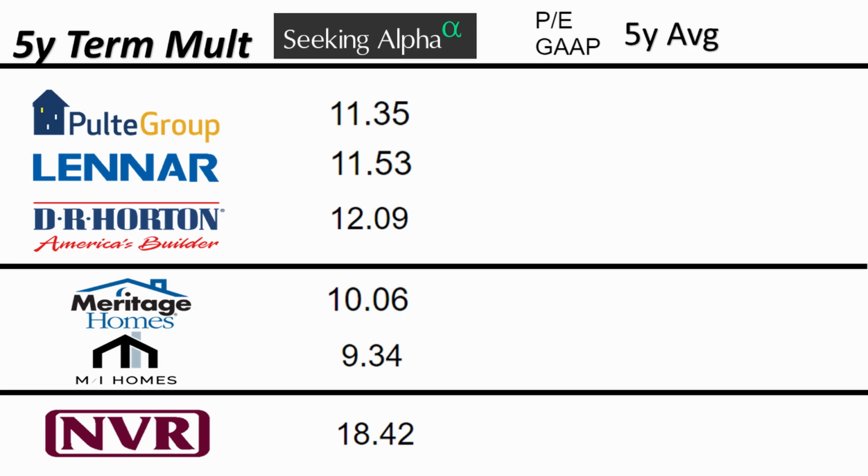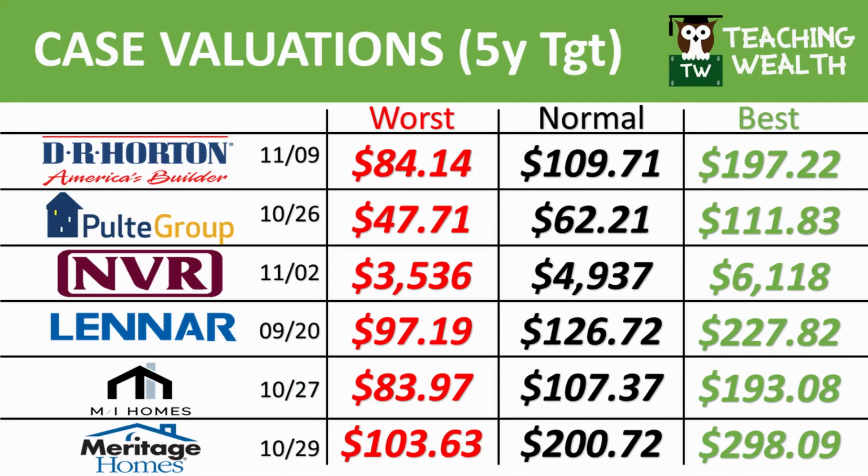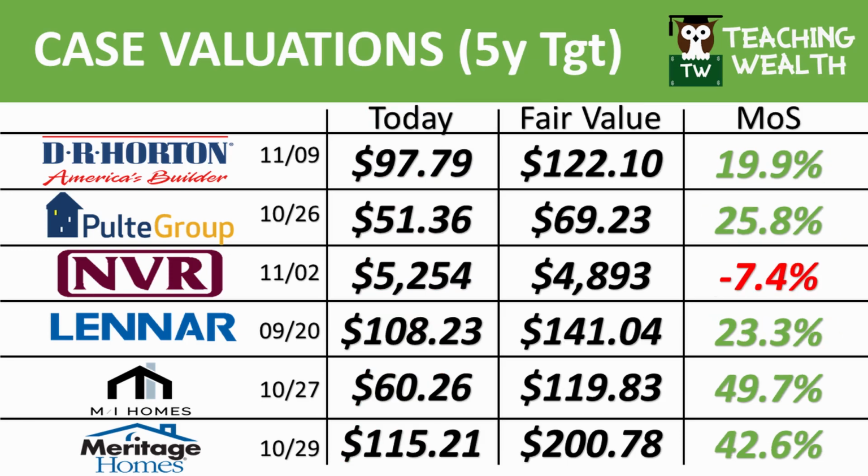And to keep things simple, I'll use a 10% discount rate across all 6 stocks. Using the multiples and the growth rates that I've shown you, here are the fair values for each respective case playing out for each of the 6 stocks. I used the most recently reported trailing 12 months earnings per share for each stock in the year 2021, represented by that small date shown next to the stock's name. That tells you which quarter, which earnings report I got the trailing 12 months earnings per share numbers from. And then if we weight them at 60% base case, 20% worst case, and 20% best case, we get the following fair values today using these assumptions until 2026.